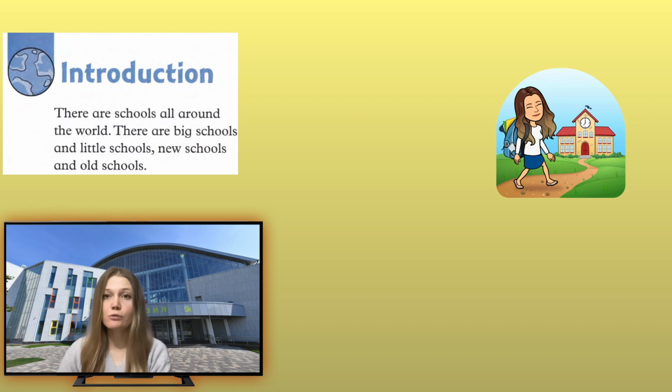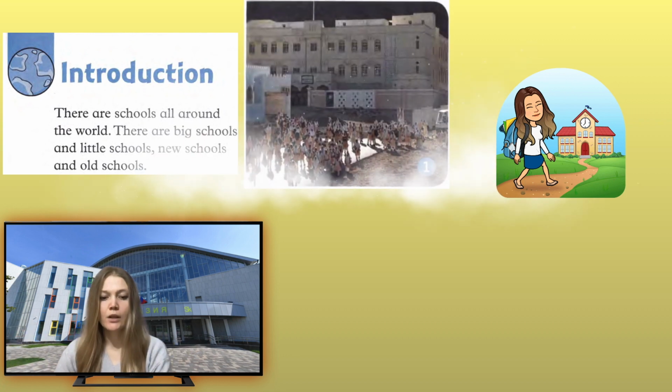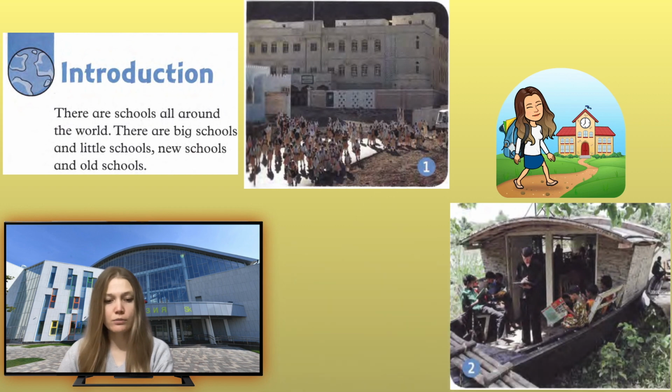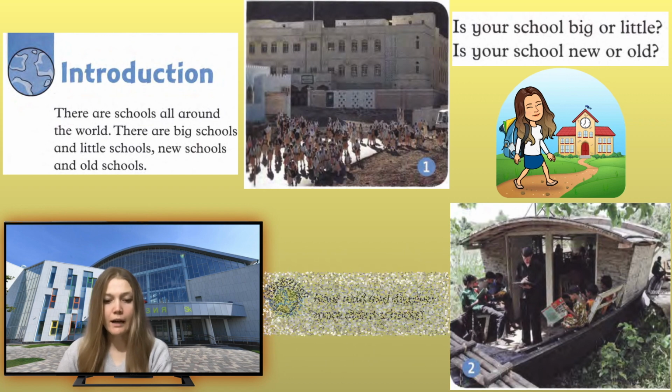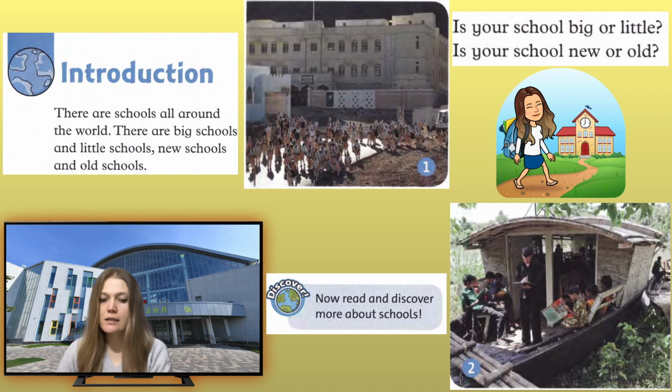Let's read the introduction. Introduction is usually in the very beginning of the book. Let's read it together. There are schools all around the world. There are big schools and little schools, new schools and old schools. What about you? Is your school big or little? Is your school new or old? Now, it's time to read and discover more about the schools.